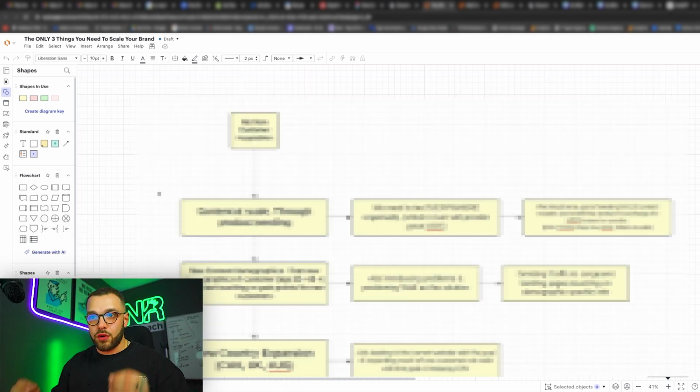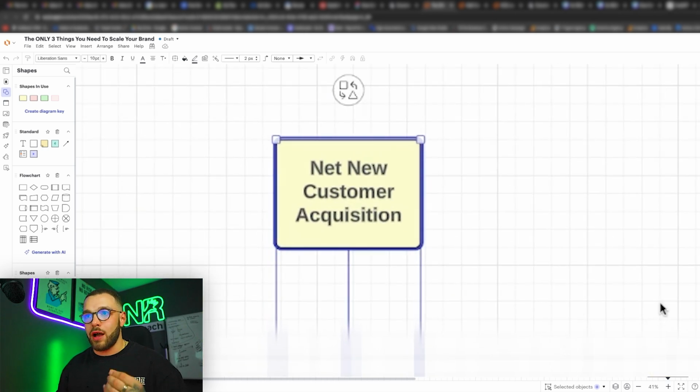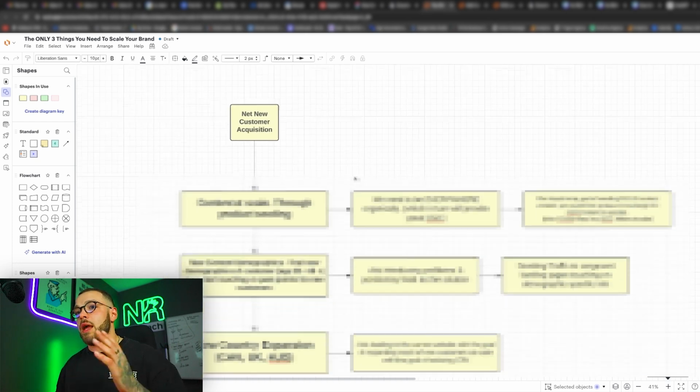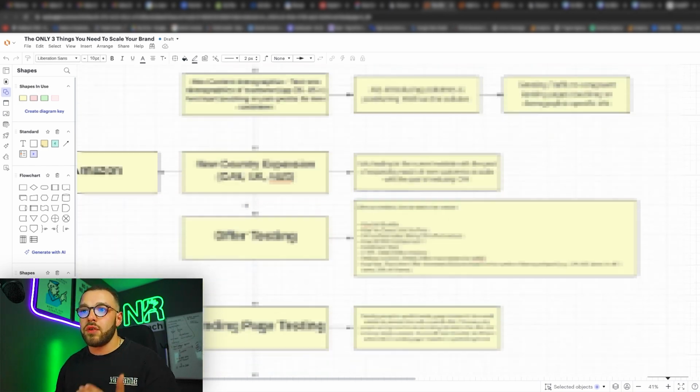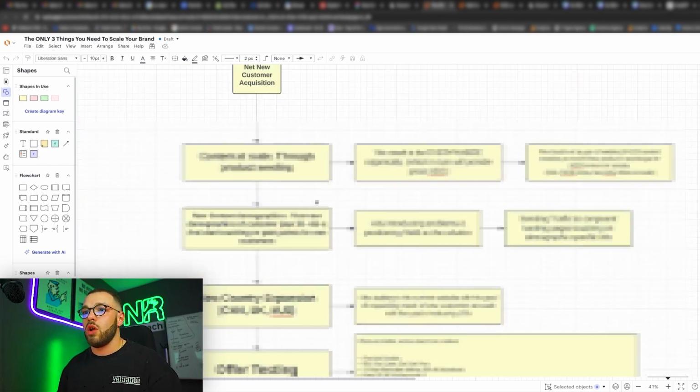And so, guys, the first pillar of these 3 things that you need to focus on is simply net new customer acquisition. And what this means is finding out ways to acquire new customers and continuously bring them into your brand's ecosystem. And I basically have a ton of different strategies here laid out, and then just a couple sub examples on what you need to focus on.